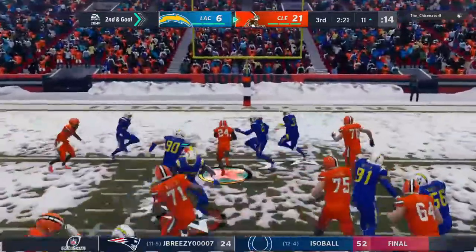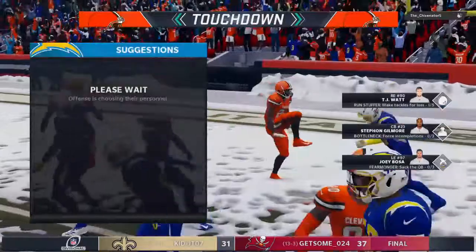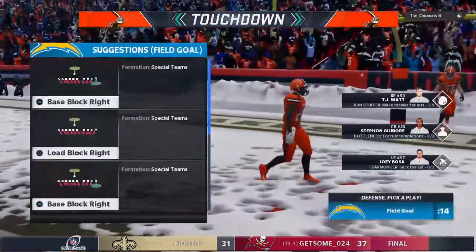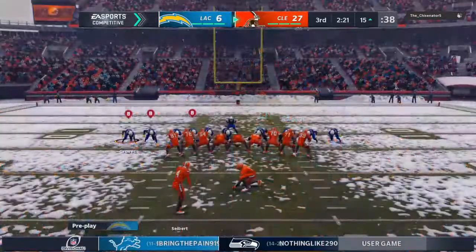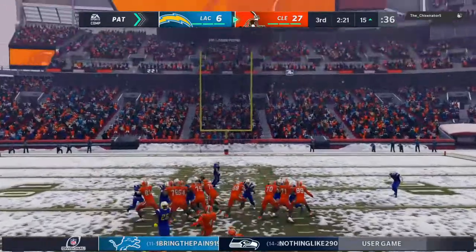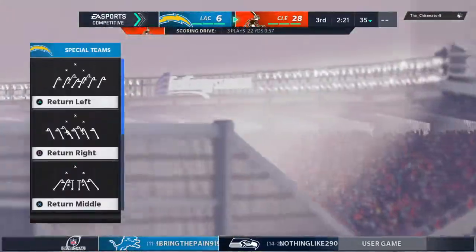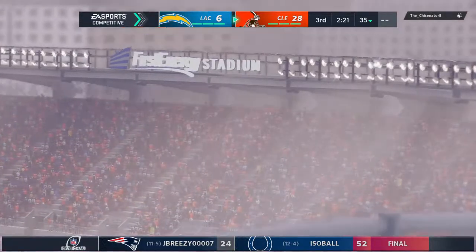Handoff comes to Chubb. And he is into the end zone. Touchdown, Cleveland. Taking it in from 11 yards out. And the Browns take advantage of field position on the turnover to cash this one in. He's got it, and the lead swells. It's 28-6. Makes the score Browns 28, Chargers 6.